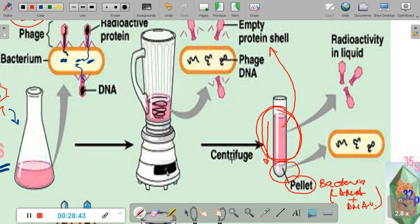So at least in this line of experiment, what did they conclude? That the radioactive proteins never entered the cell. They never entered the pellet. They remained outside. So from this line of experiment, they could only conclude that at least proteins never went into the cell, and if they were never a part of the pellet, and inside the pellet were the bacterial cells, if they never entered the cell, then they probably are not the genetic material, right?